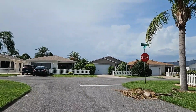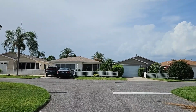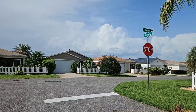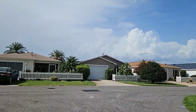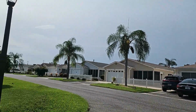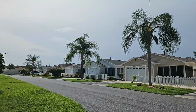I did read some of the village's news. And like I was saying on my other video with the lightning storms, there was a lightning strike on a home a few days ago, and it caused some damage.